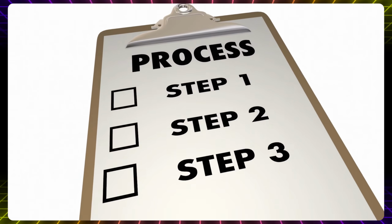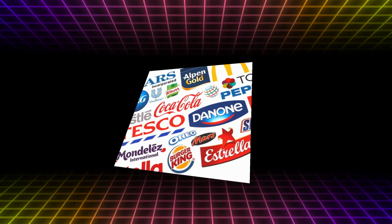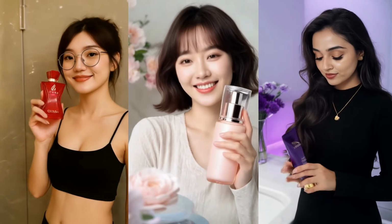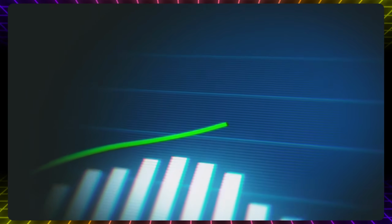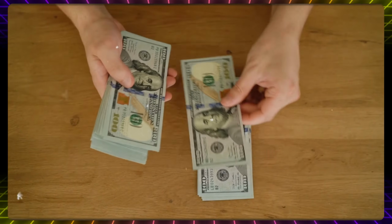We'll walk through the entire process, step by step. First, you'll learn how to find a trending product from a big brand, something people are already searching for and ready to buy. Then, you'll use AI to create a realistic product avatar and turn it into a scroll-stopping video that grabs attention fast. Next, I'll show you how to make money from that video. After that, you'll discover how to grow your personal brand by sharing these videos on social media, so your audience and your income keeps growing. Finally, you'll learn how to turn this entire process into a service you can sell on Fiverr or other freelance platforms so you can start earning right away. Let's get started. It's easier than you think.